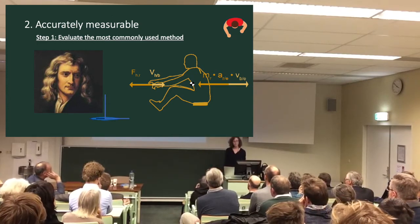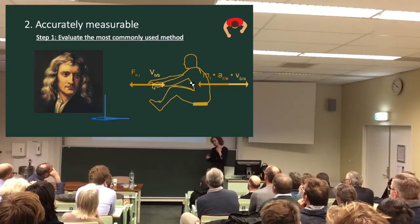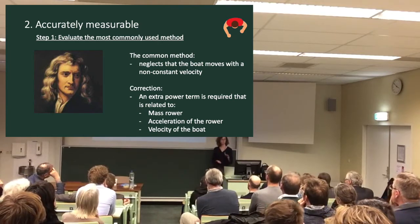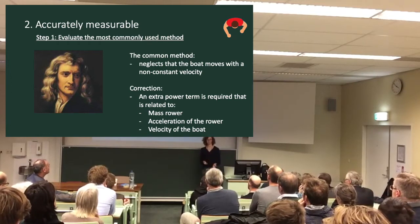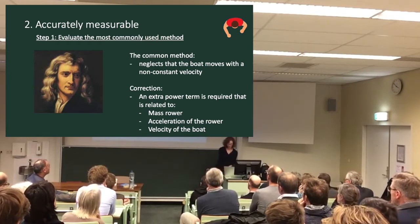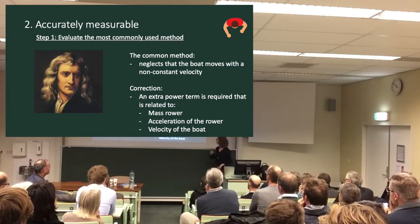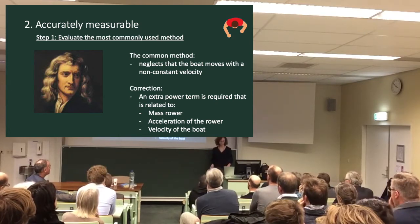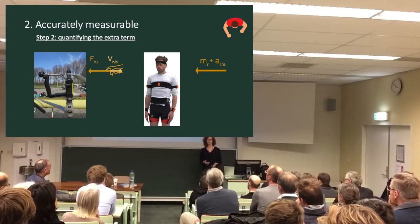So, to conclude, the commonly used method is not determining power output correctly because it neglects that the boat has a non-constant velocity. This means that you need an extra power term that is related to the product of the mass of the rower, the acceleration of the rower, and the velocity of the boat. In the next step, we wanted to quantify this extra term.